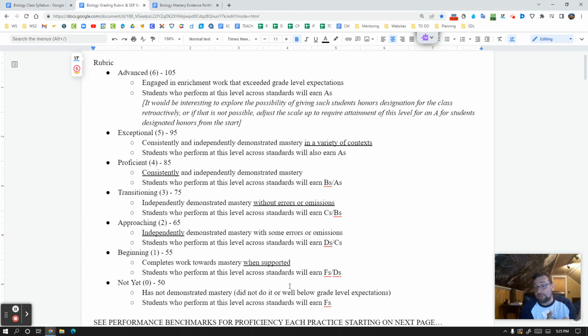So it's better to ask for help than not, because then you get a 1 instead of a 0 if you don't know what you're doing. But at least this represents that I don't know that you can do it on your own. So Not Yet would be not being able to ride a bicycle at all. Beginning would be I can do it with training wheels. That's not really riding the bicycle, so you can't pass yet.